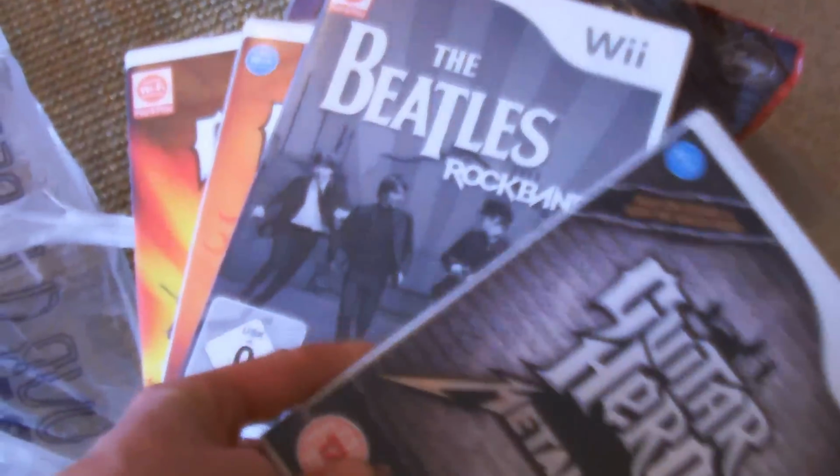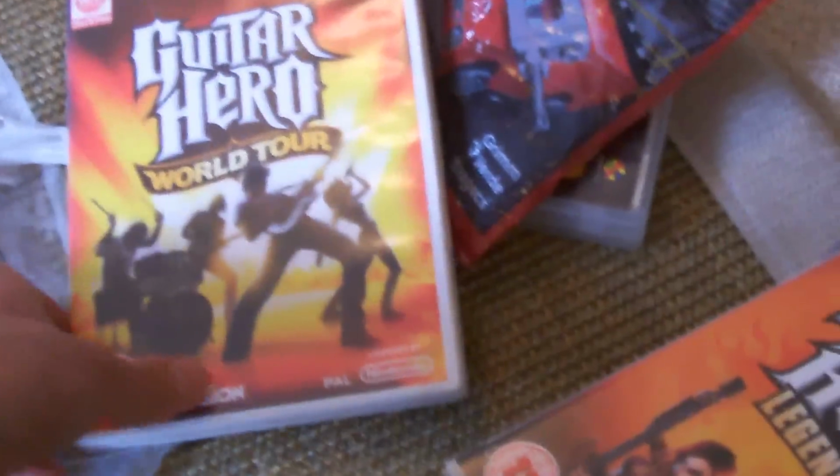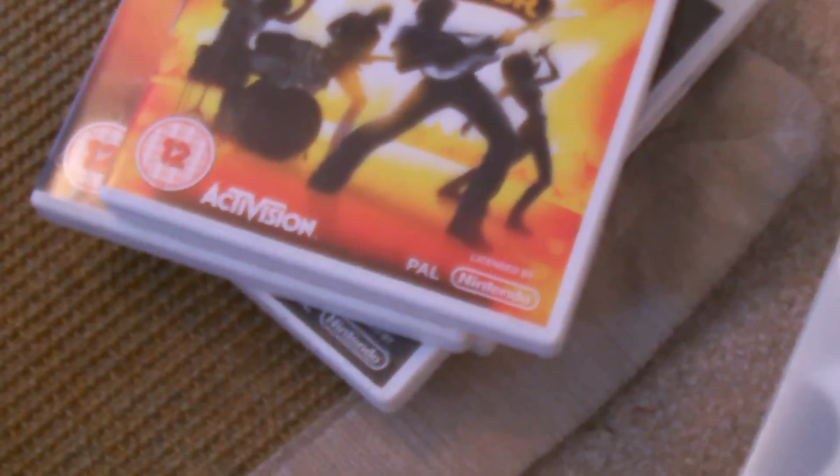Anyway, other car boot stuff were these microwavable feet warmers. These Wii games that were 50p each. There was the Beatles Rock Band, Guitar Hero Metallica, Guitar Hero Legends of Rock, and Guitar Hero World Tour. They were 50p each, so it was £2 for the lot, so I just stuck it on as a job lot, 99p. Hasn't received any bids yet, but maybe at some point it might.